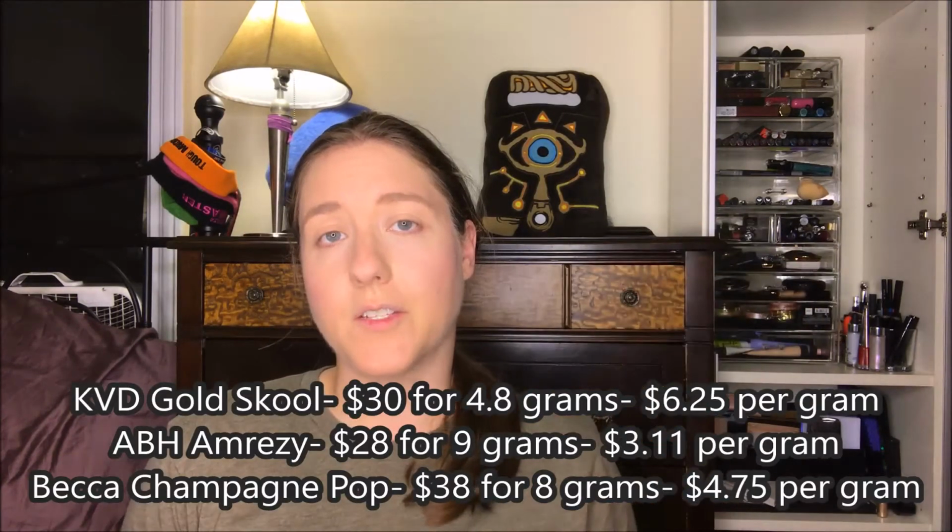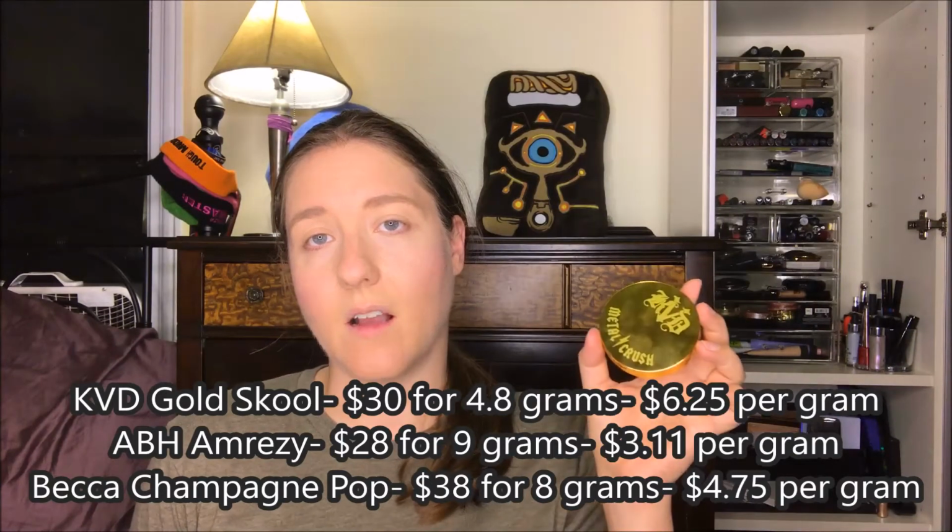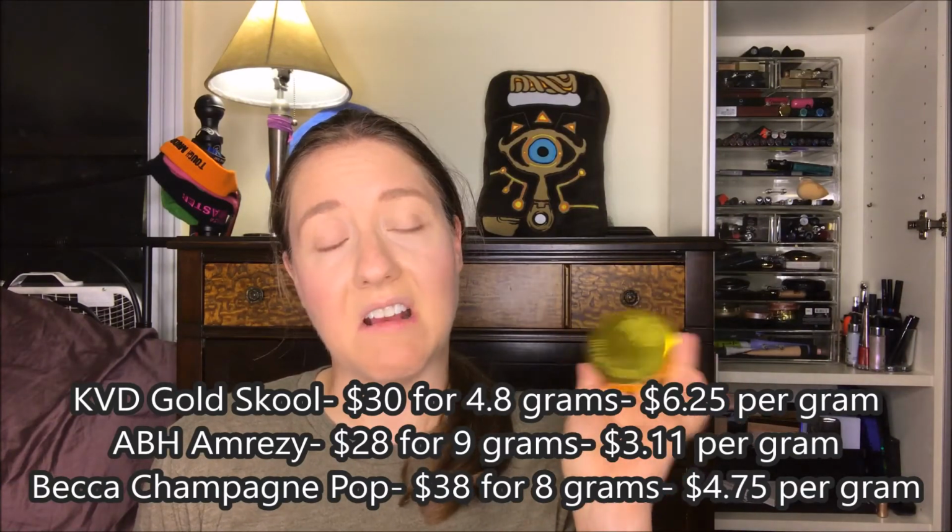I'm going to flash on the screen the price point and the cost per gram. This is not a ton of highlighter for the product. In terms of, like, compared to like a Becca, for example, you're definitely not getting quite as much product as something like that. Though the packaging is huge and it looks super pretty, you're not actually getting a super large amount of product for this.